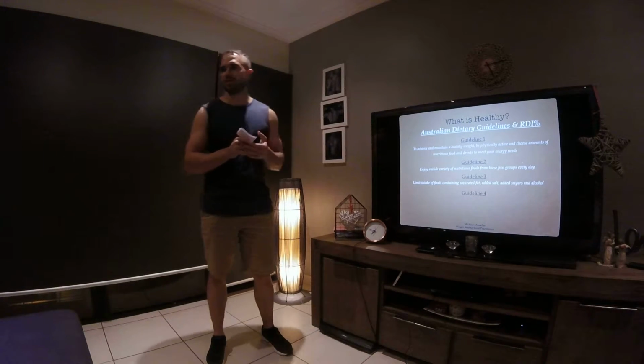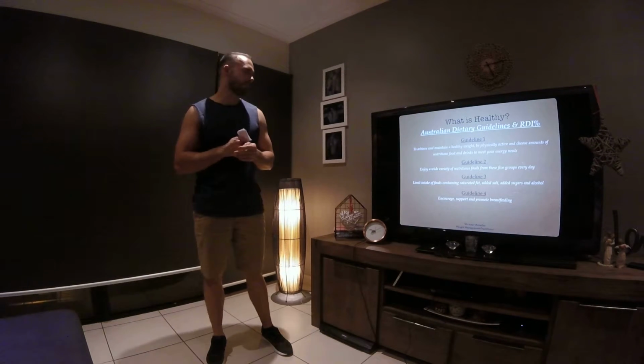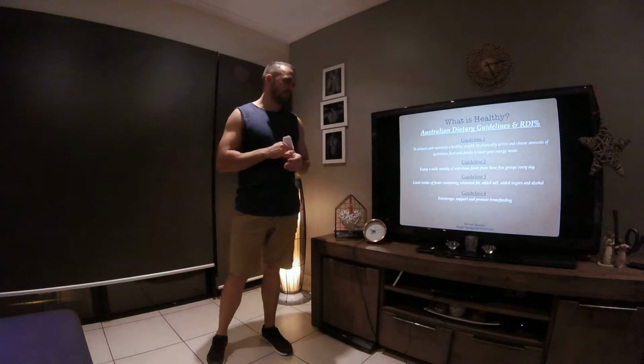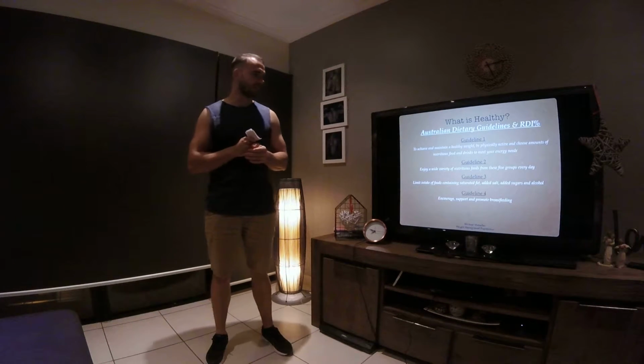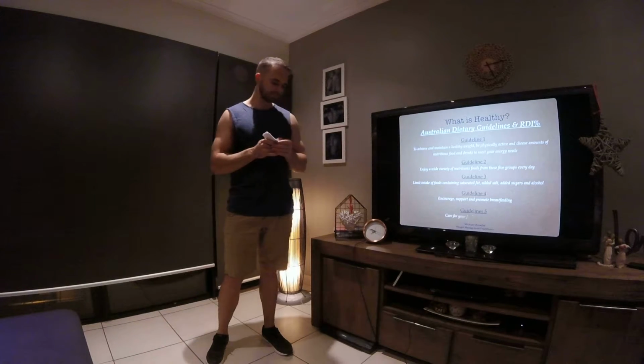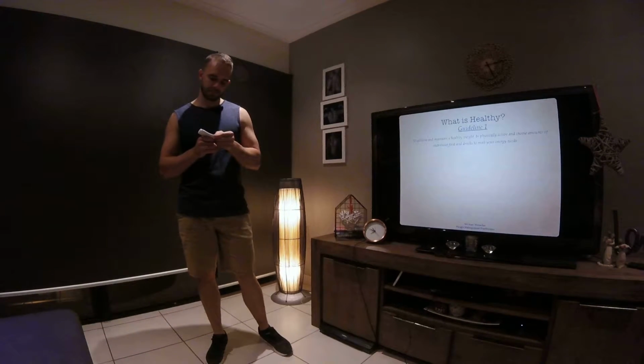And we'll just touch on guidelines 4 and 5. Our main focus today will be guidelines 1 to 3. So guideline 4 is to encourage, support and promote breastfeeding. And guideline 5 is to care for your food and store it safely.